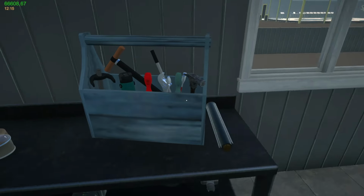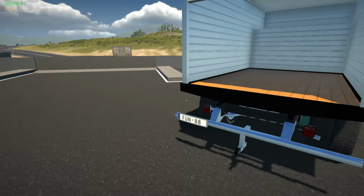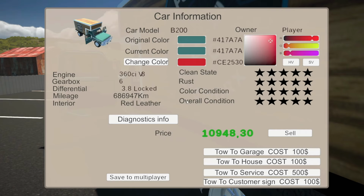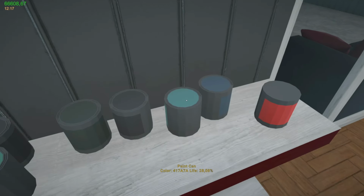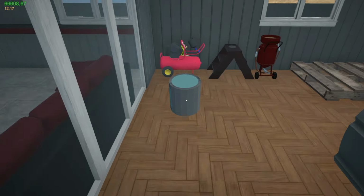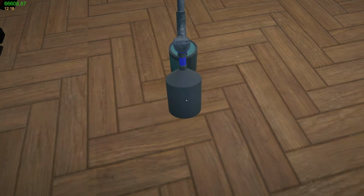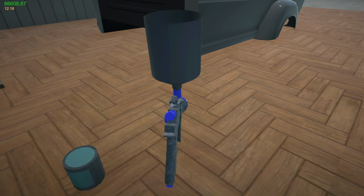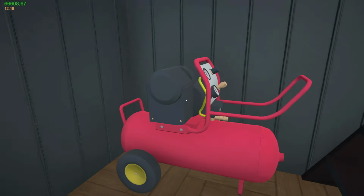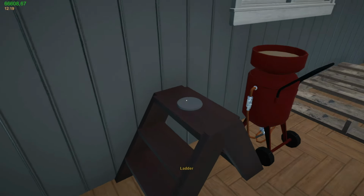So let's quickly see if we can do some touch-ups to our box truck here. Okay, what's the color code? It's the 417A7A. So we've got some paint for it. 28%. I hope this is going to be enough. If not, we'll probably just buy another one. Where did I put the lid for this thing? I don't know. It's probably MIA.